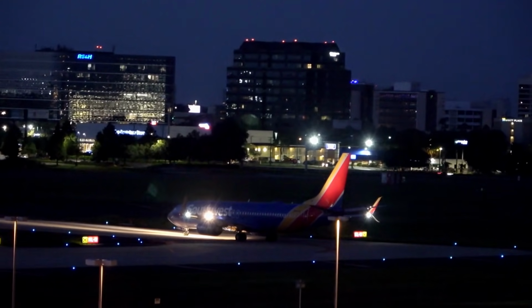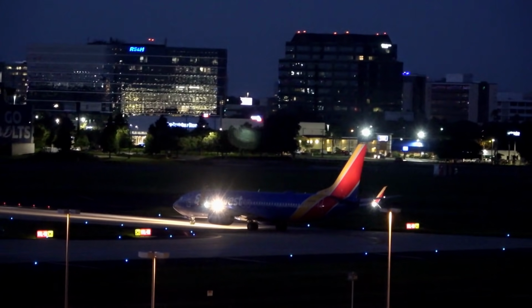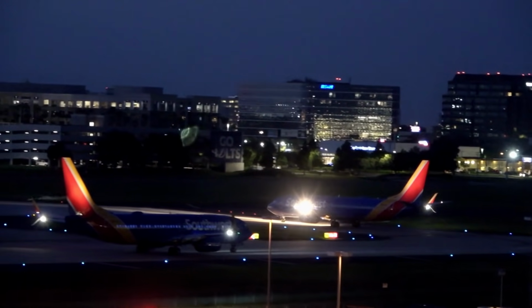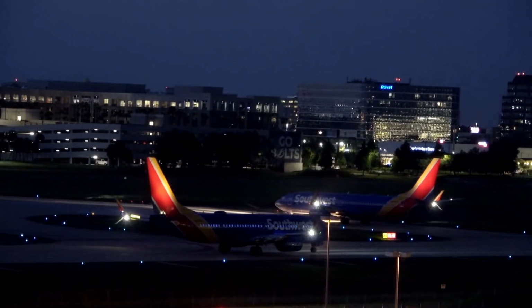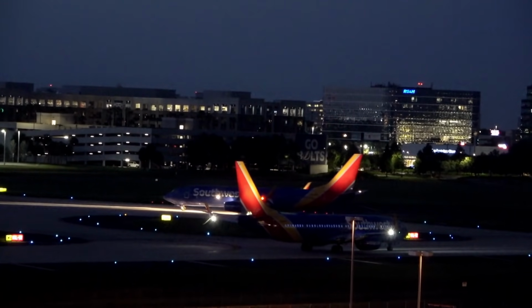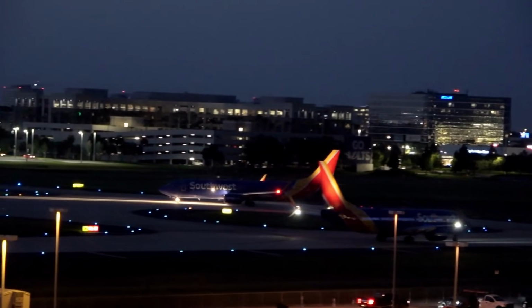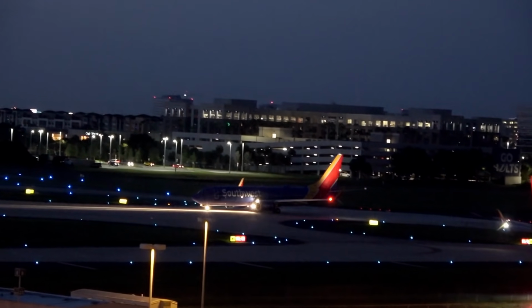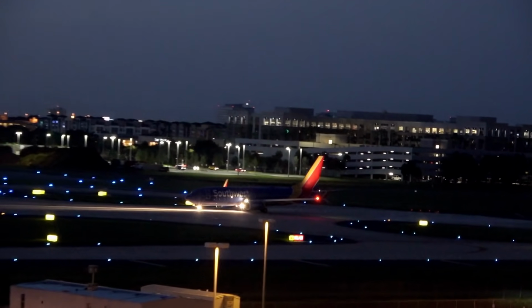Two cleared to St. Louis. Boy, it looks like we might have a gorgeous sunrise this morning.